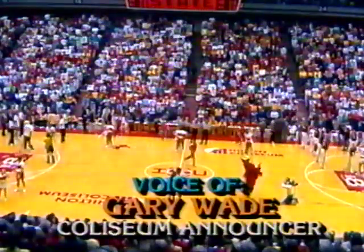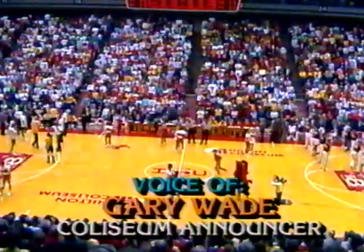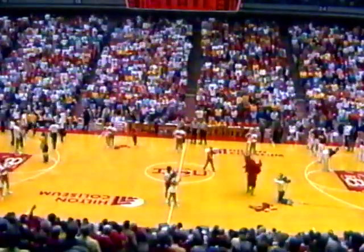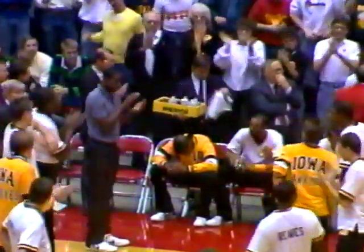Good evening, ladies and gentlemen, and welcome to James H. Hilton Coliseum for tonight's game between the Cyclones of Iowa State and the University of Iowa Hawkeyes. Let's meet the starting lineups for tonight's game.